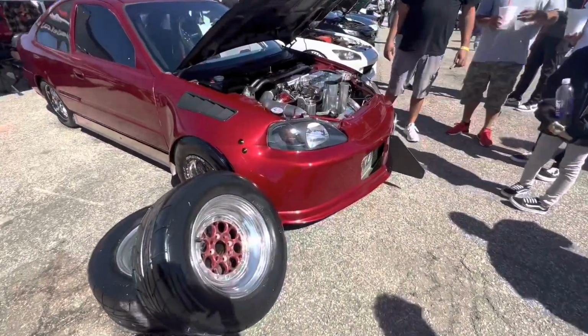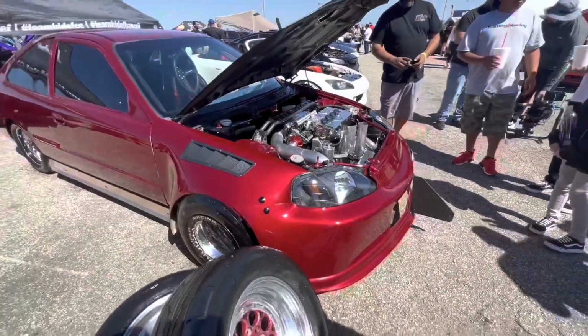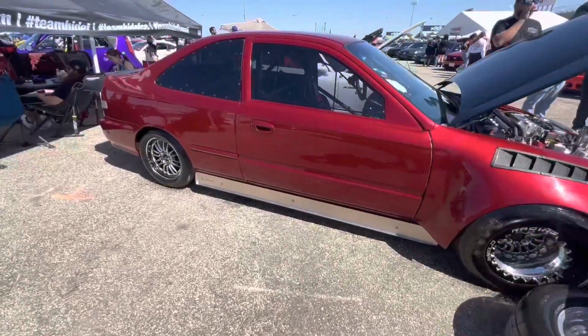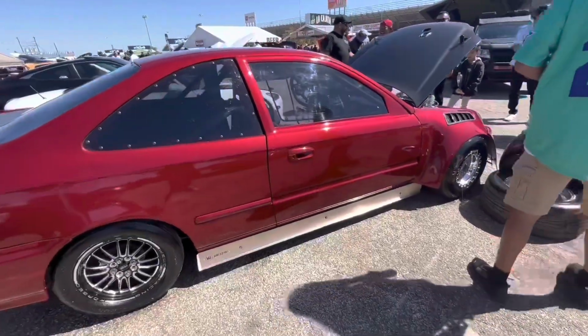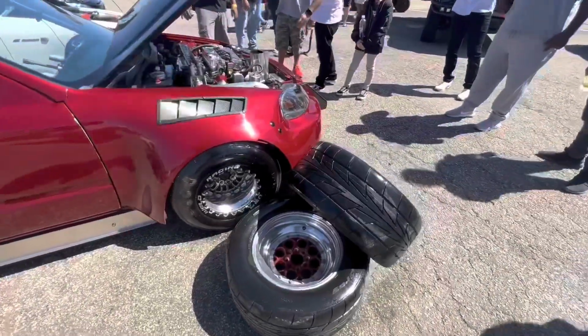Look at this EK Coupe. More like a sports formal drive car. This thing is nice though. Oh, what is this? Oh no, okay.